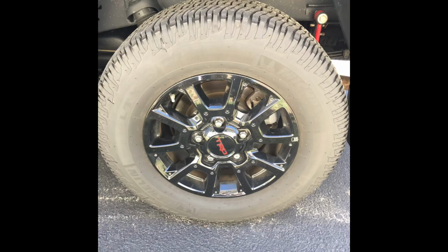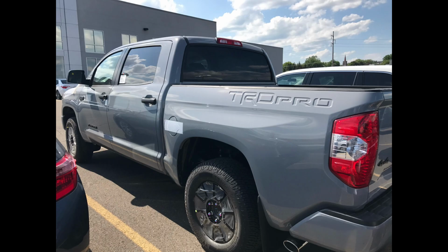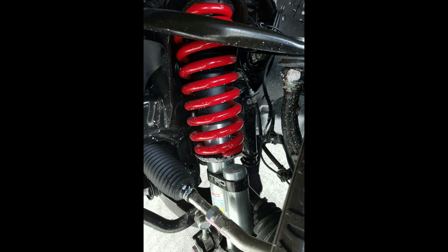What is the TRD Pro based off the SR5 platform for 2017 that we're talking about here? Here's some of the things that you get. Like I said, crew max or double cab. They're all four-wheel drive. They come with a unique TRD wheel. They come with a Toyota Heritage grille. You get halogen headlamps that have a black surround on them. TRD Pro is stamped into the side of the bed, blacked out badging, body color all the way around. The TRD dual exhaust. Of course, you get the Bilstein suspension, which is about a 1.5-inch leveling lift. This was the suspension available on the Pro before they went Fox in 2019.